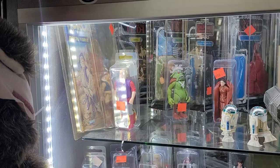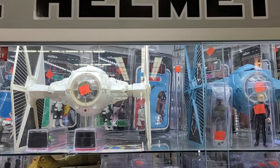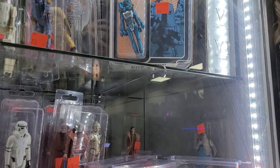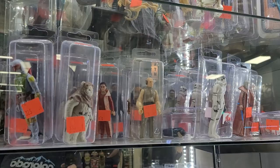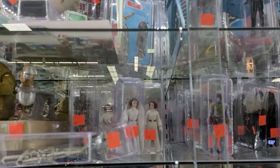All right, this is what we're looking for right here. I knew they were gonna have it. But the question isn't whether or not they have it. The question is, what is the budget like? Because this place compared with eBay is usually considerably more expensive than eBay. They do have a nice looking Leia there that I'm probably going to end up picking up.